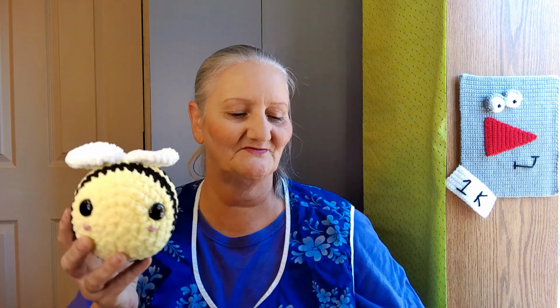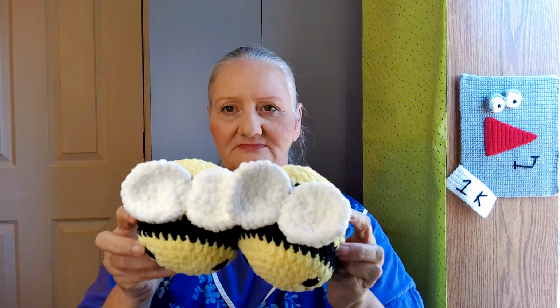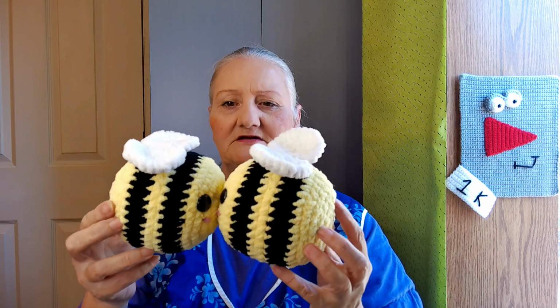I love bees in nature. I'm just not very keen on the look of the crocheted bee. But I broke down and gave it a whirl, and I did my own thing. And here we go. We have some bees. So there you go. And they are only 2 bands.